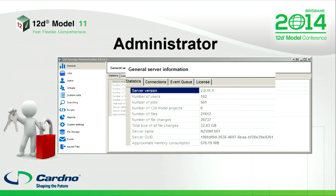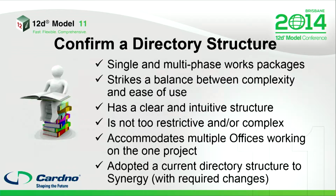So this is where we sit as of last week. 500 jobs, 102 users, 32 gigabytes of file changes, and that's basically where we're at in terms of jobs from the start of this year. So I spoke about confirming a bit of a directory structure to ensure that everything's standardised. Everyone will again have similar requirements to this.